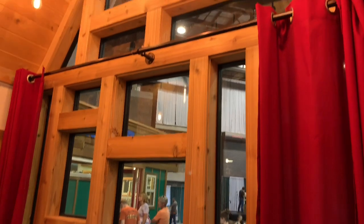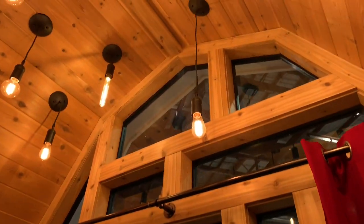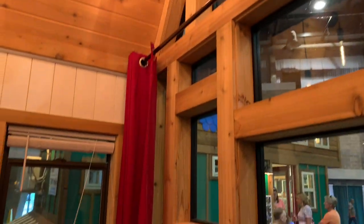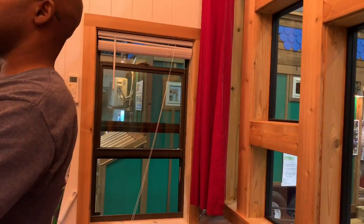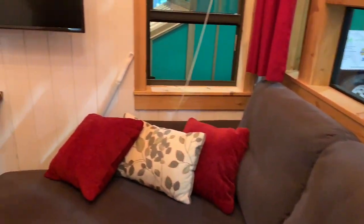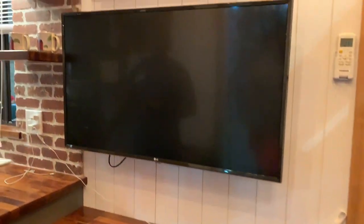This window says it all. I mean, that window and the lights hanging down like that, I don't think this tiny home would be this popular if it didn't have that feature. And so that window wall was definitely the calling card, so to speak, for this tiny home.